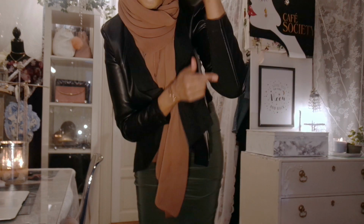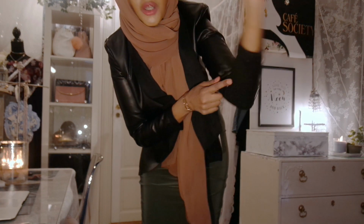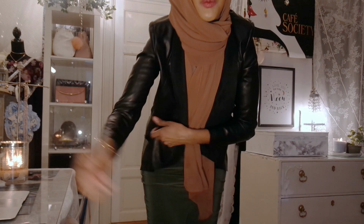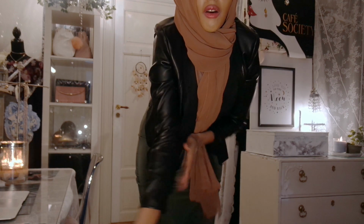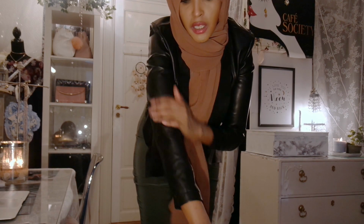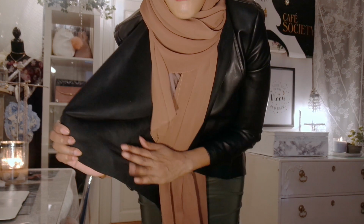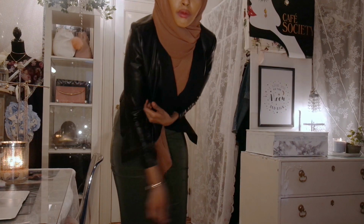And it has like an inner lining, like a jumper type of material, so you don't scratch the leather. So yeah, it's really soft on the inside, and then it's a soft leather material, like a velvet. It's from New Look.